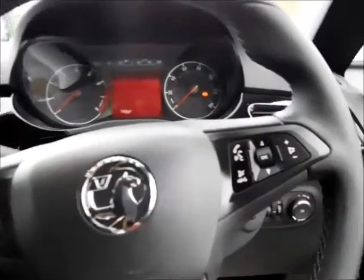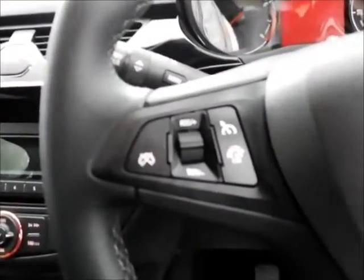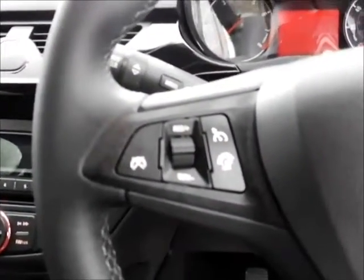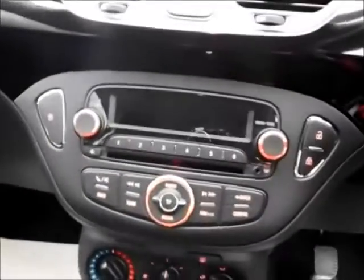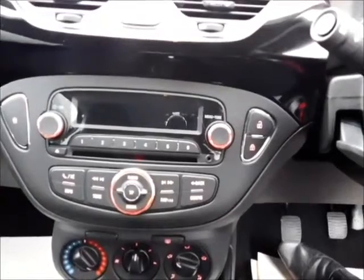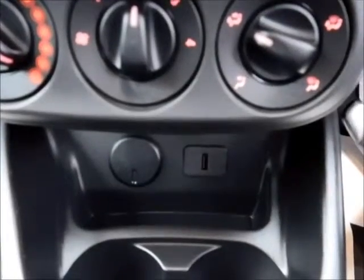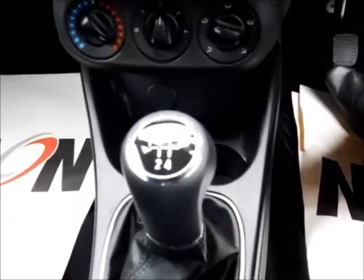As you can see, this Corsa benefits from steering wheel audio controls along with cruise control and speed limiter. A lovely CD player and infotainment system along with city mode for the steering wheel and USB input, along with a 5-speed manual transmission and plenty of storage space at the front also.